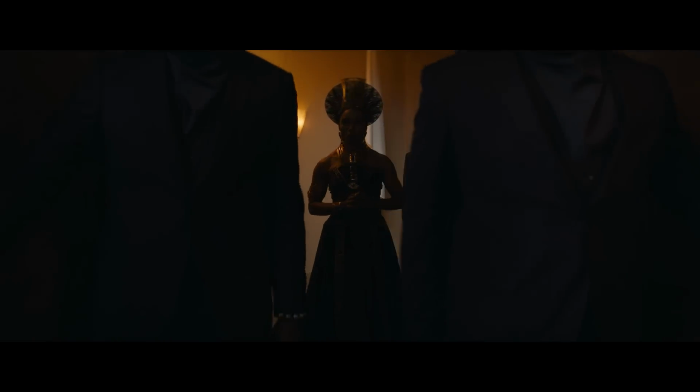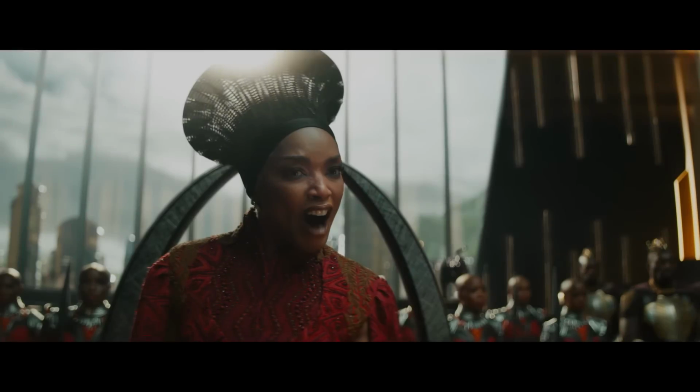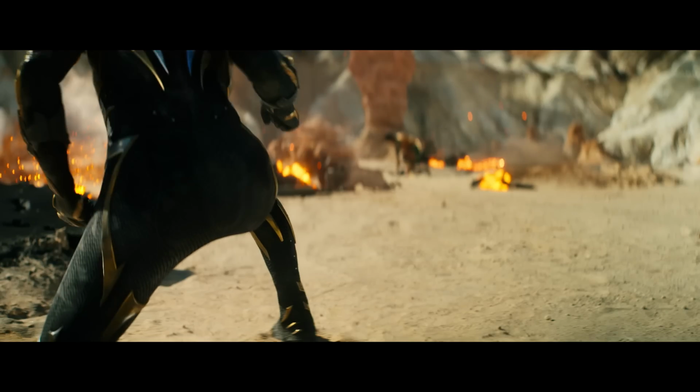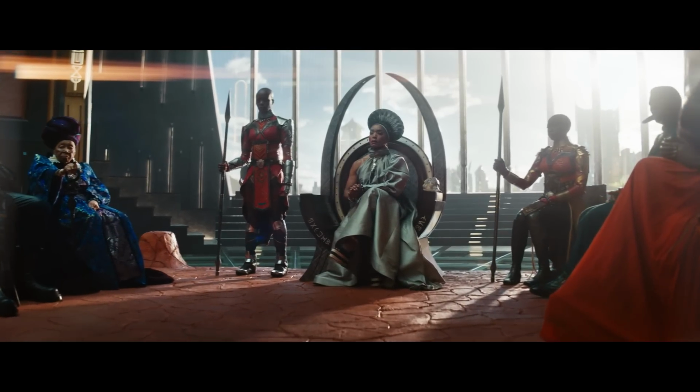In one scene, Queen Ramonda gives a speech to the UN, and this is intercut with her giving an impassioned speech in the Wakandan throne room about how her family is gone. And this could be recounting the events of the blip which snapped Shuri and T'Challa out of existence. As some have theorized, Ramonda might have taken on the mantle of Black Panther herself for a time during this period, in addition to serving as queen. From there, things escalate pretty quickly.